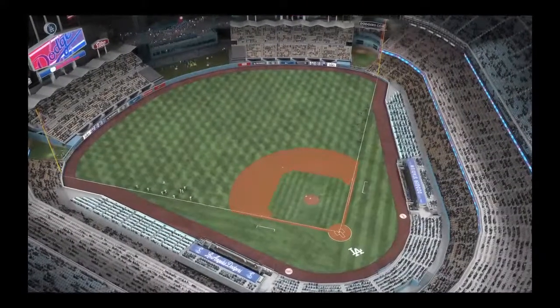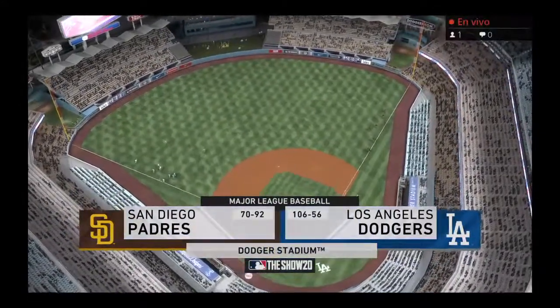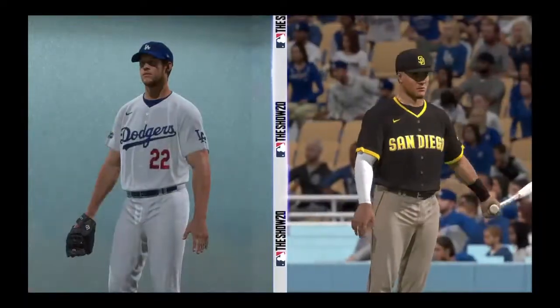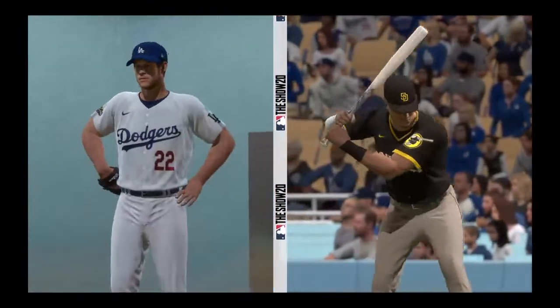We are under the lights this evening as we get you set for another edition of Baseball on the Show. Tonight we've got a good matchup in store between the San Diego Padres and the Los Angeles Dodgers. It's Dodger Baseball on the Show, and it comes your way next.